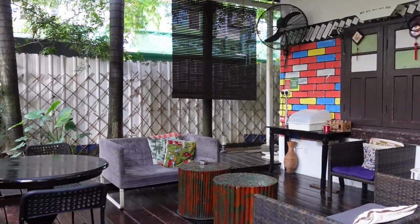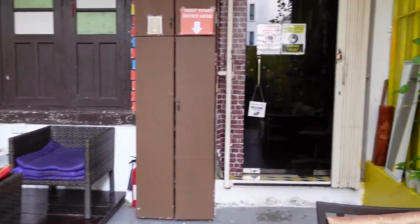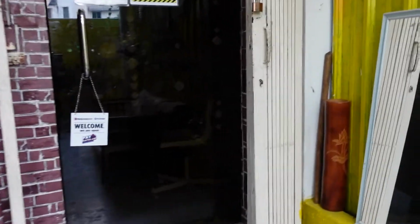Today I check in at new hostel. So this is my hostel. The name is MNST Love Guest House. So it's very nice compared to my first guest house. That's why I changed. Oh, this is the interior.